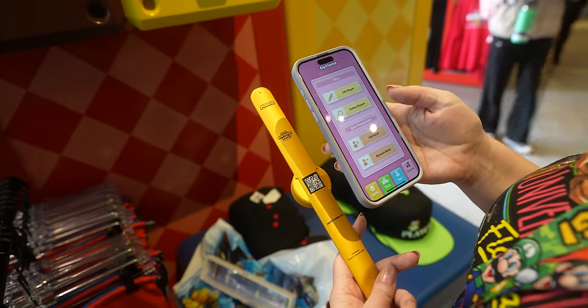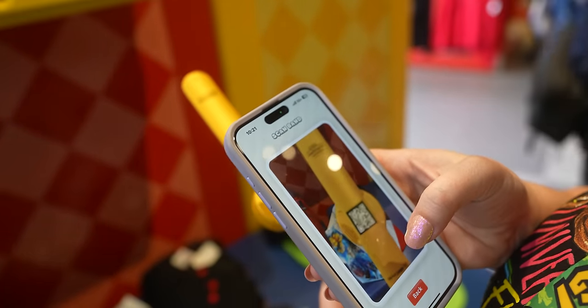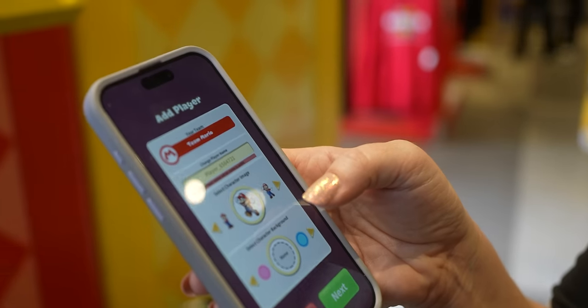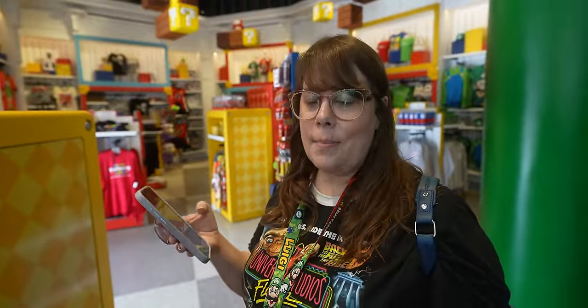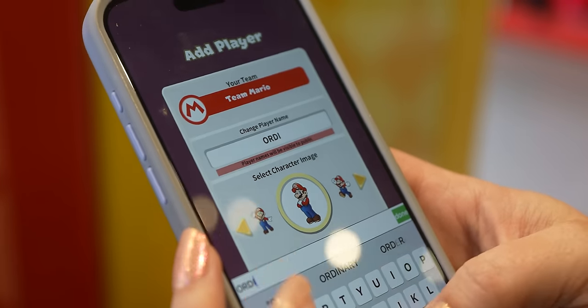So you go to options, and you go to add bands. You just scan the QR code. Right, then you get to choose your little Mario. I will say, I love being Toad. I don't know how I feel about being Mario. So I think this is setting up a whole new profile. Yeah, you don't get to keep any of your points, any of your coins, any of your stamps, but that just means we could go collect more. Oh, so you got to write a new player name, too.